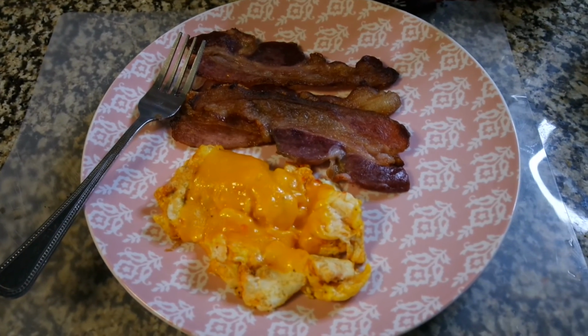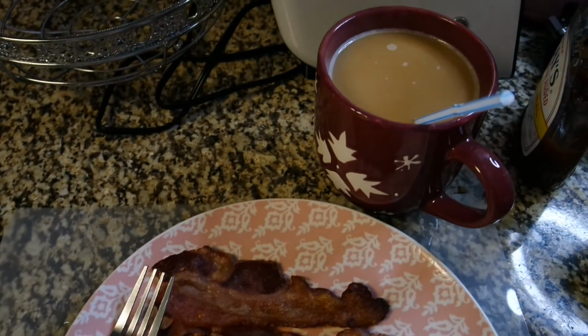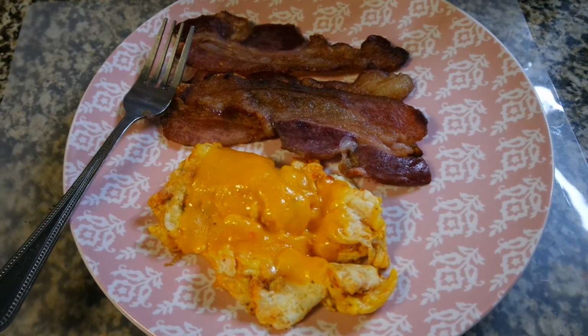All right, so this is my bacon and my eggs that I'm eating. And then my cup of coffee. You know, that's like 18 ounces of coffee. Don't judge me. So I'm about to eat this real quick, and I will get back with you on the next one.